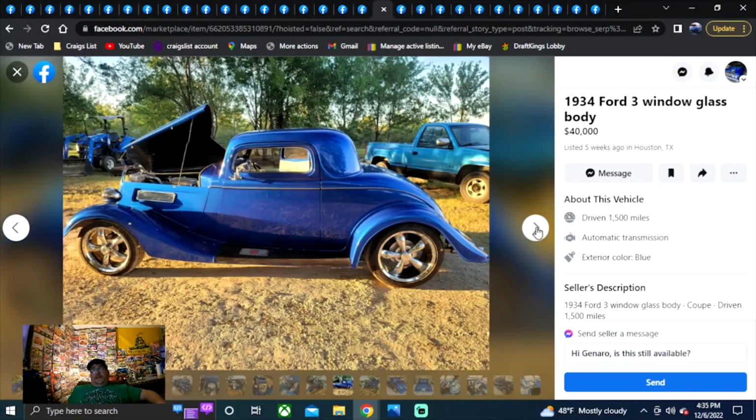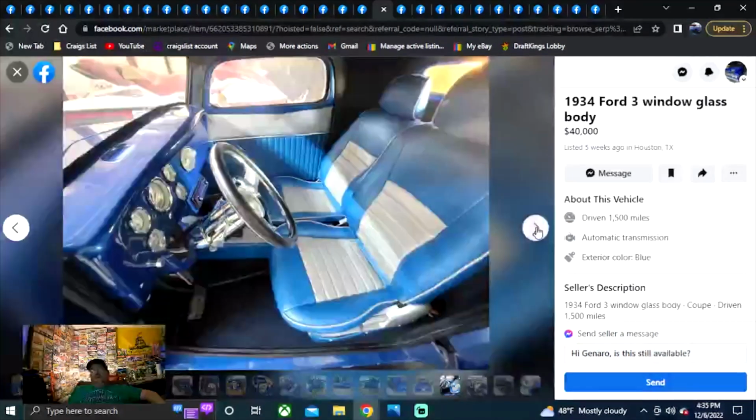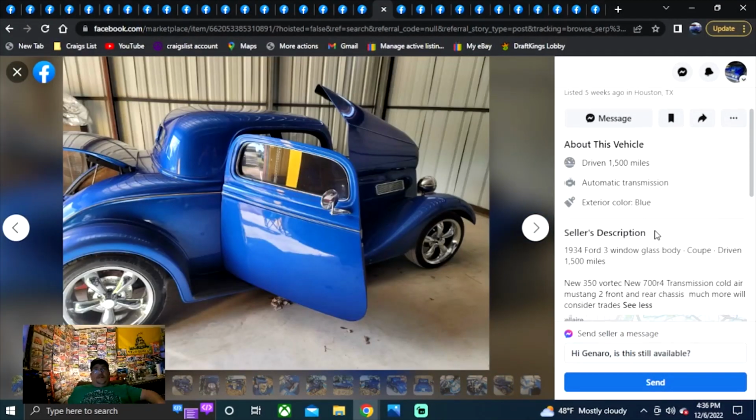You'd want to put in there, I don't know about the console, but that's me. I don't like the rims at all. And he doesn't show you that it's got a Chevy engine in it. New 350 Vortec. I didn't have to look.